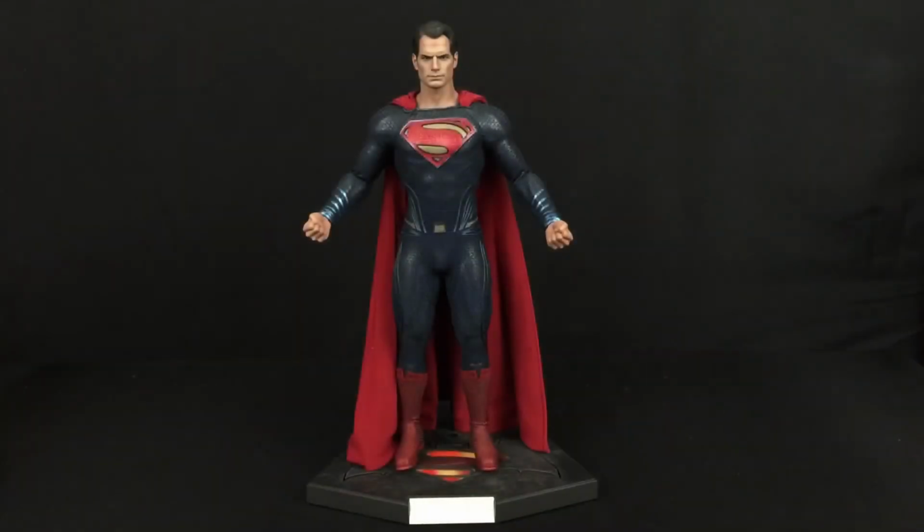Alright, so for the number 8 spot, I'm going to have to give it to the Hot Toys Batman v Superman figure. I really enjoy having this figure in my collection. I really love how the suit is a navy blue color, and I prefer this suit over the Man of Steel suit, but I prefer that head sculpt over this one right over here. I think they could have done a better job with the head sculpt. It still looks like Henry Cavill, but he looks too aggressive.